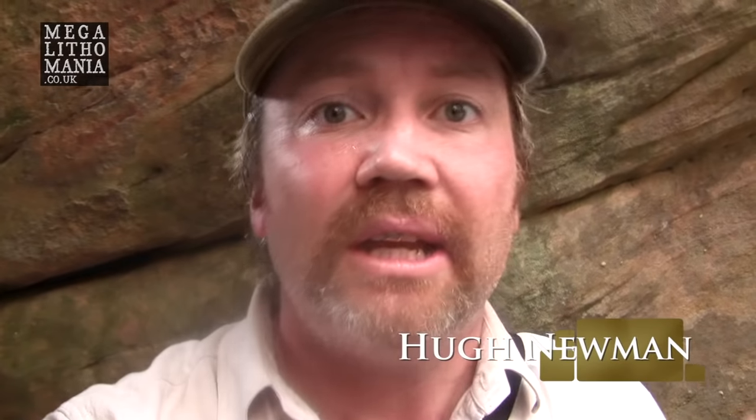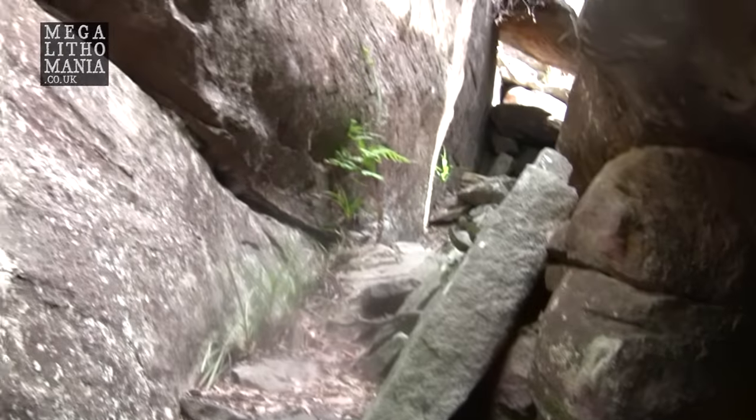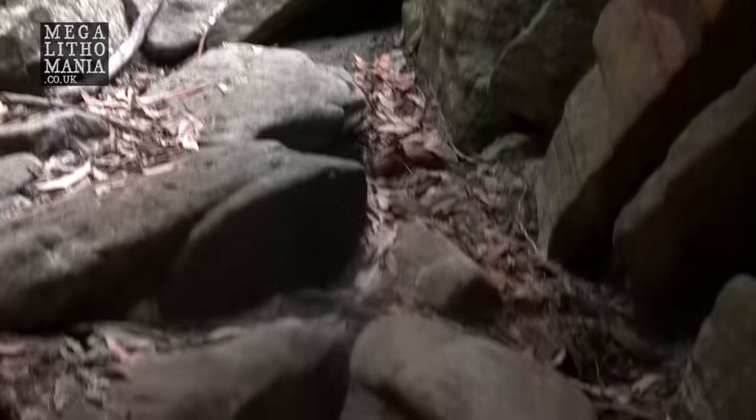So we're just making our way back into the chasm that has the hieroglyphs. I've just come from down there and now I'm heading up there. So let's take another closer look at these hieroglyphs. Yeah, here we are, this is the main wall of hieroglyphs. You can just sort of see behind me.